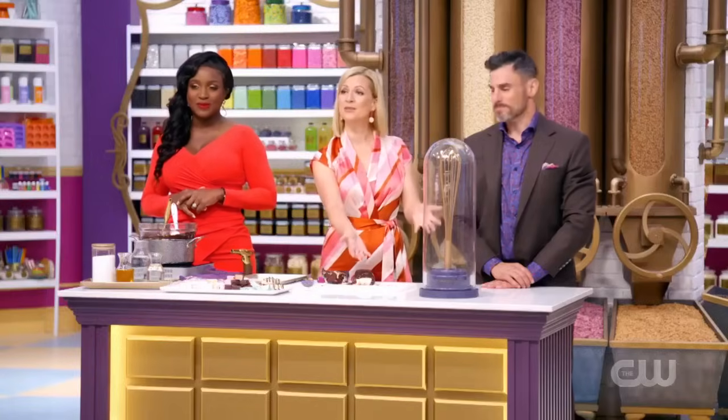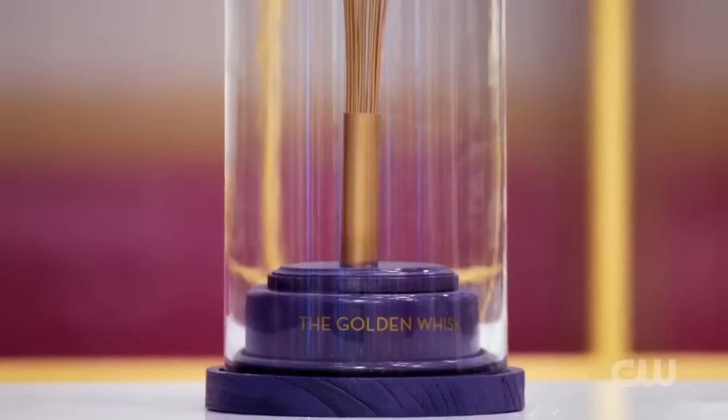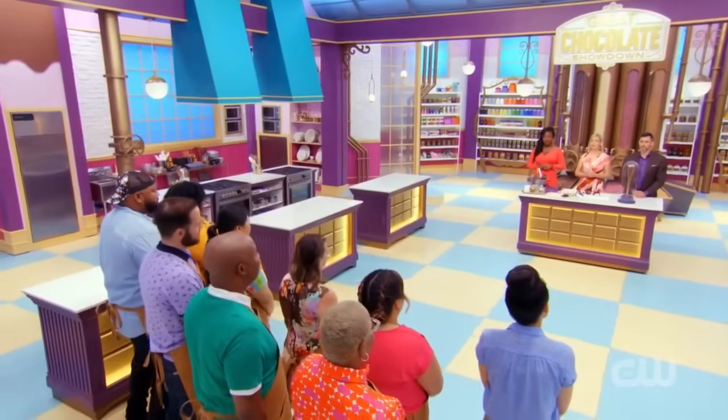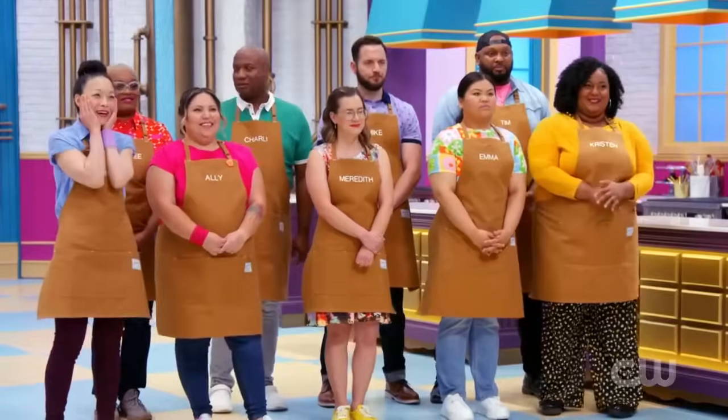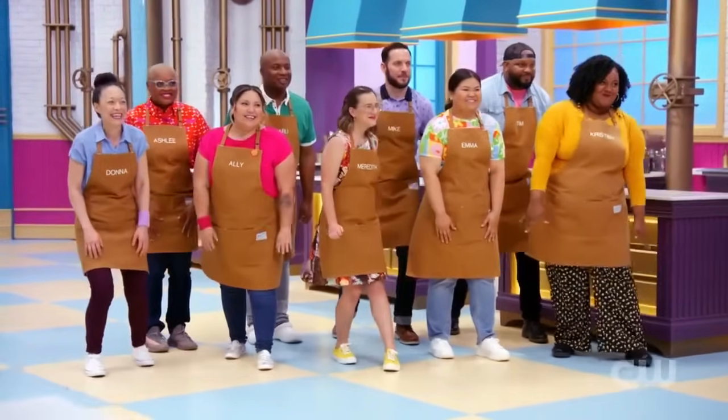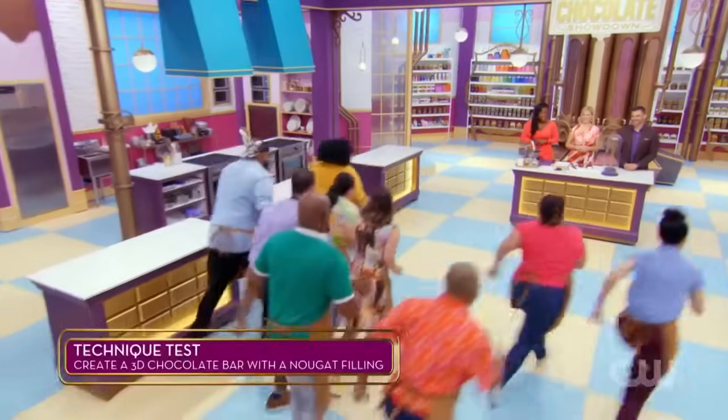The golden whisk. The winner of the golden whisk can use it for immunity once in the next four challenges. Ready, steady, get your sweet on.